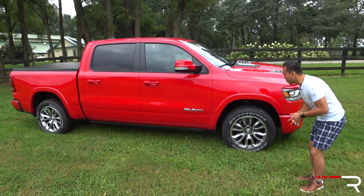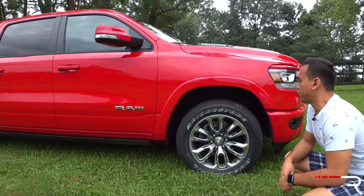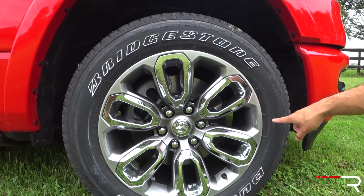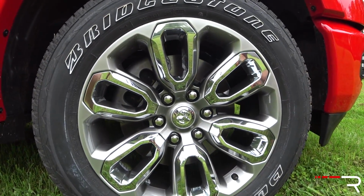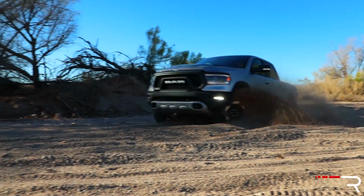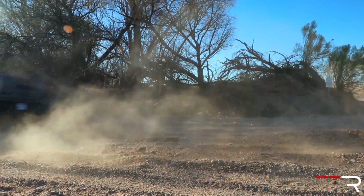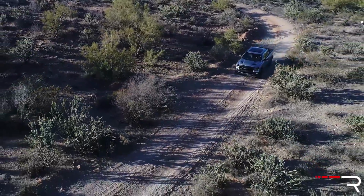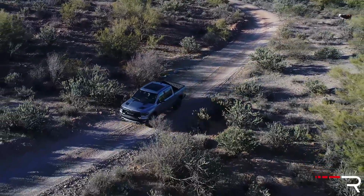Now, with the Sport Appearance package, you get these really nice looking 20-inch wheels with a two-tone finish with the chrome and then the polished look. It comes with all-terrain tires as well if you go for the off-road package. Ram does offer wheel sizes that range from 18 all the way up to 22. Just keep in mind the 22-inch wheels do not offer the off-road all-terrain tires, so if you want that feature, I highly recommend it.